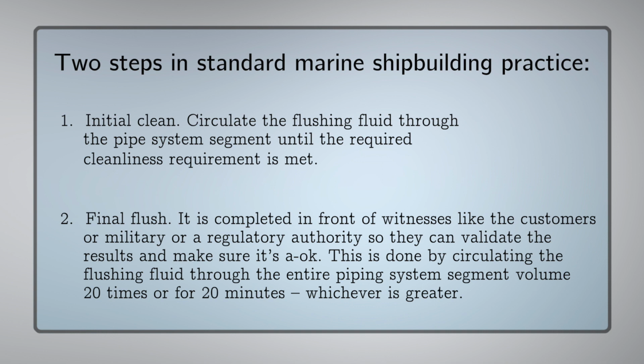This is done by circulating the flushing fluid through the entire piping system segment volume 20 times or for 20 minutes, whichever is greater. So we leave you with these final tasks, and if you achieve these, our pipe system will be clean and the ship will be ready to sail.